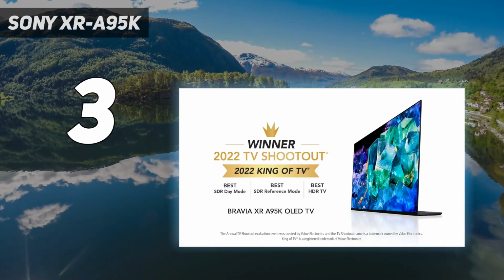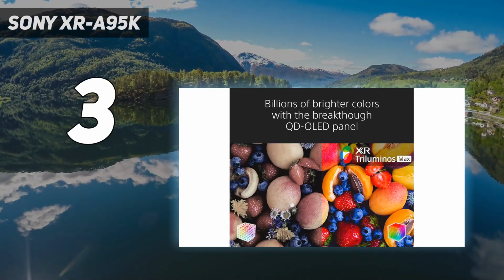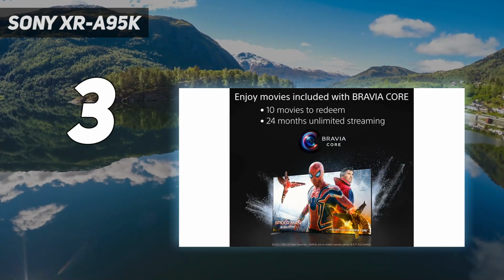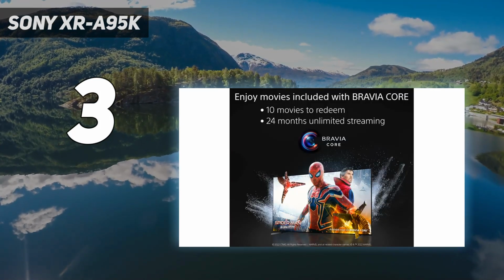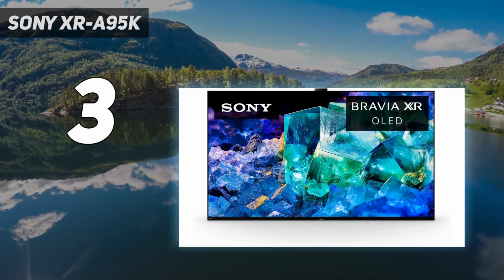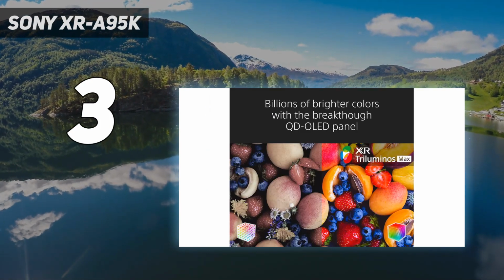Although we'd always recommend pairing your new TV with a soundbar, we found the sound of the Sony A95K to be impressive. This is because it follows previous Sony OLED TVs with acoustic surface technology, where the TV's screen essentially doubles up as its speakers.